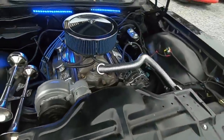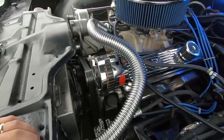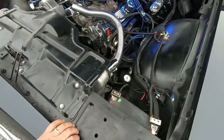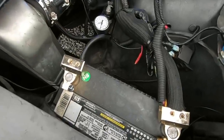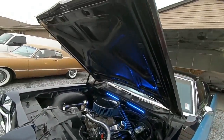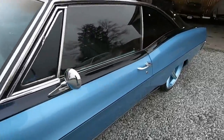I haven't tried the AC out. Chrome alternator, power steering, 5.7 350. It's pretty nice connections for your battery. Like I said, the hood's in great condition there. Under the hood looks nice as well.